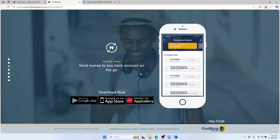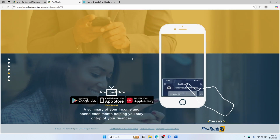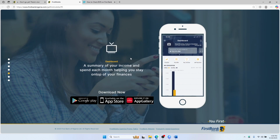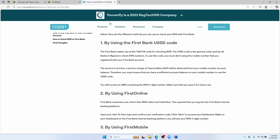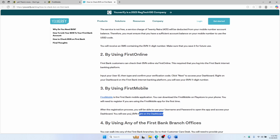So first, you need to download this app and log in with your username and password. If it is your first time, you'll need to register. Now, after logging in, your BVN will be displayed right in your dashboard. So it's very easy, no need to look for it. You can find that 11-digit BVN on the dashboard once you log in.